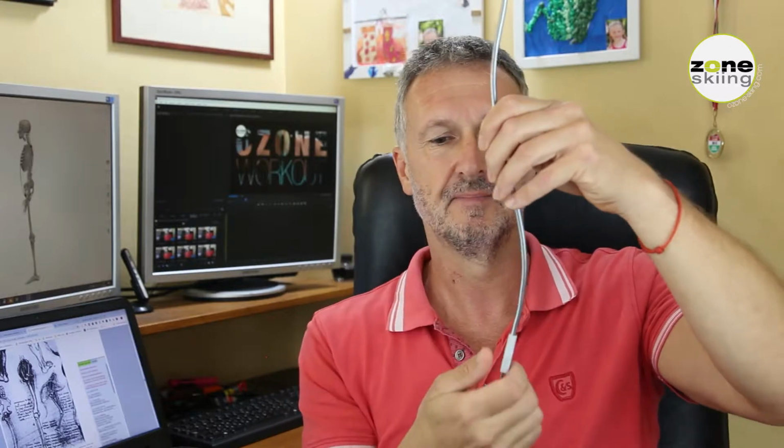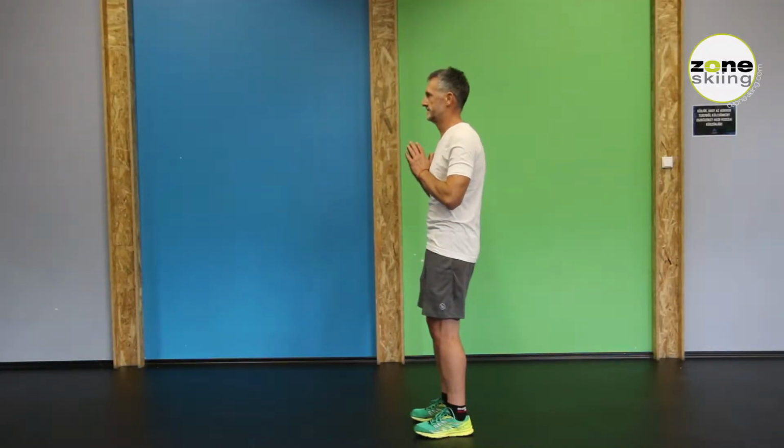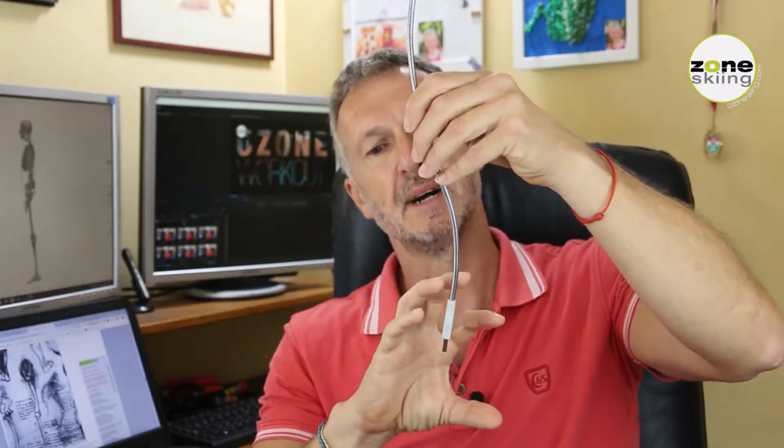First of all, let's take a look at the lower part of the spine. The pelvis and the lumbar spine work together. They cannot be separated. When the pelvis moves, the spine will follow it. When it moves forward, this is the anterior pelvic tilt, and the lumbar spine will be too arched. When it moves backward, the posterior pelvic tilt, it will be too straight. The base of the whole spine is the pelvis.